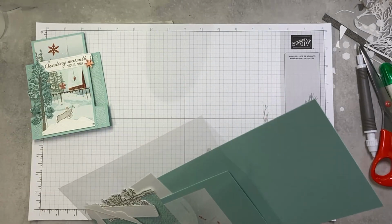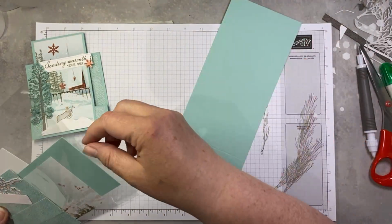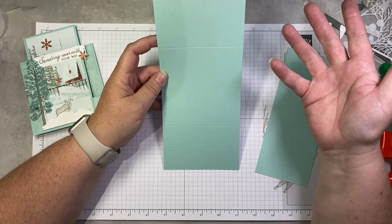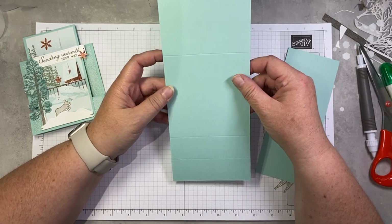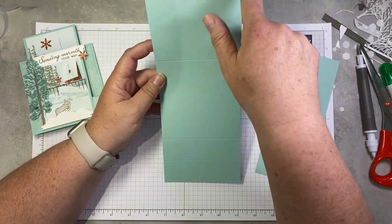Grab my little bag of goodies here. Okay. So we need sort of 2 pieces of cardstock for this one. This again is 4 1/4 by 11. Okay. And thank you, Deb. It does deserve over the top bling. Absolutely. All right. Okay. So 4 1/4 by 11 inches.